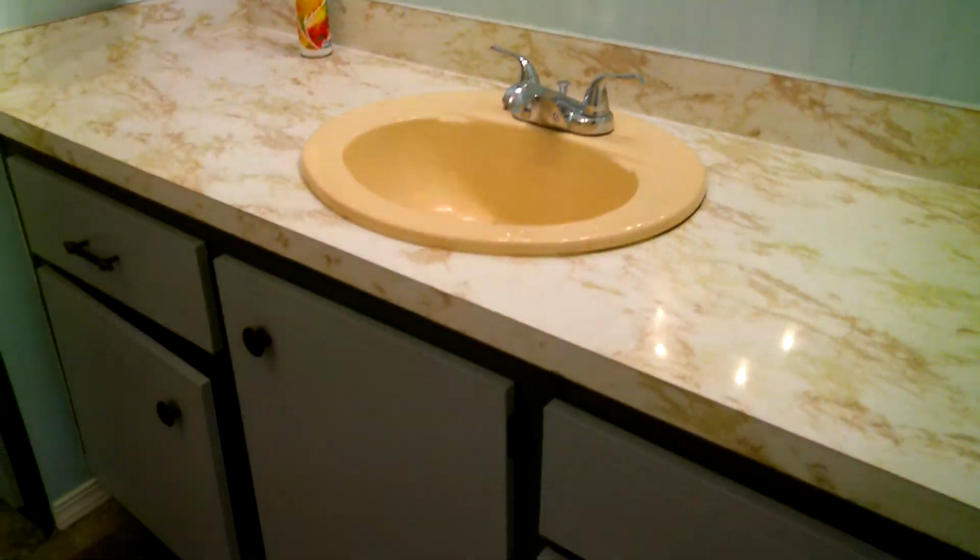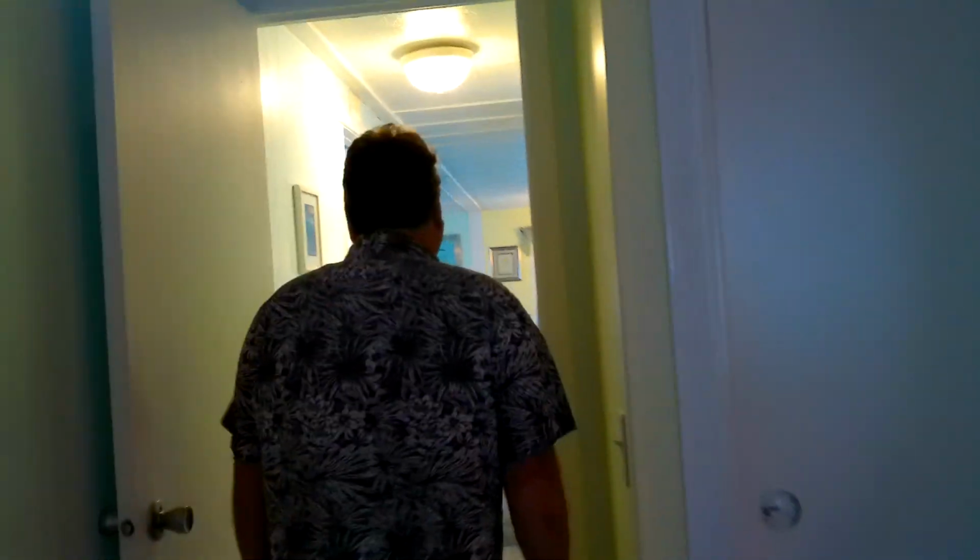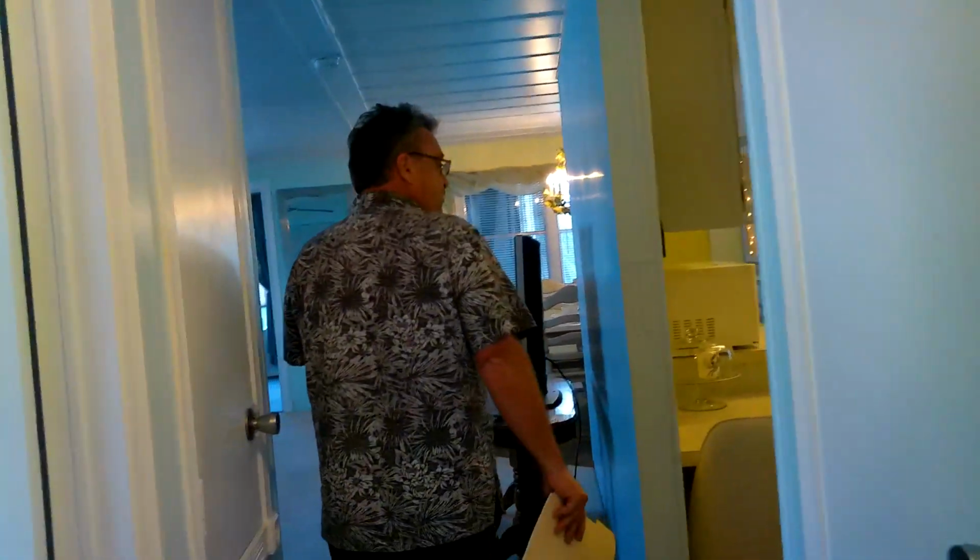Again, this home on the quiet end of the park, priced in the 20s, value price, folks. The electrical panel's been updated as well. AC is not very old.